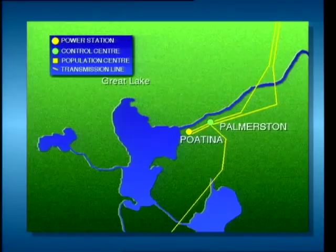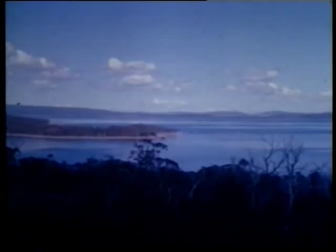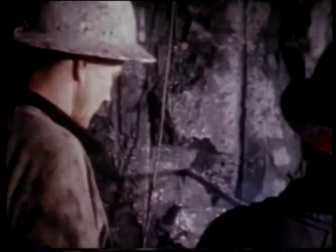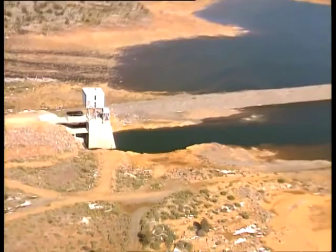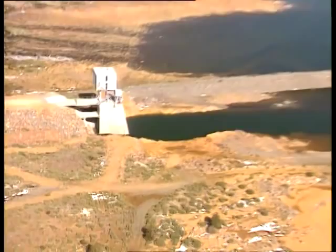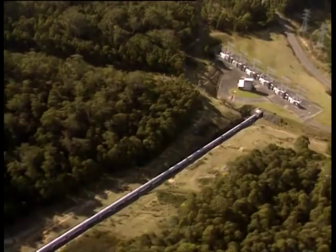Power development moved back to the Highlands in the late 50s with an imaginative and exciting extension of the Great Lake scheme. By drilling a 6-kilometre tunnel through the northern edge of the Great Western Tiers, the waters of the Great Lake were led out of the lake to the north instead of the natural outflow at Miena in the south. The lake water drops through a high-pressure penstock down the face of the Tiers, then through a vertical shaft to the Poatina power station deep underground.